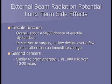Erectile function, we basically say there's about a 50-50 risk of having erectile dysfunction with external radiation. Again, the better your erectile function is before, the better your chances are after. The difference compared to surgery is that it tends to be a slower decline over a few months or years rather than immediate change. And more men tend to respond to medications, oral medications, compared to surgery-induced erectile dysfunction.